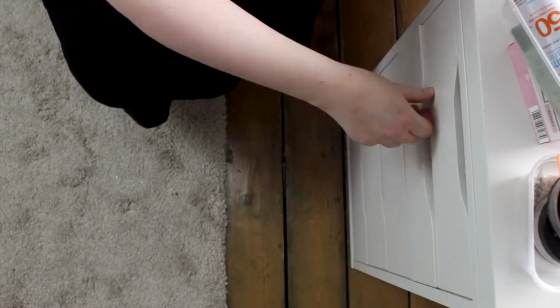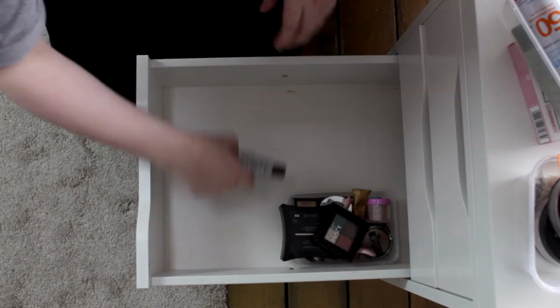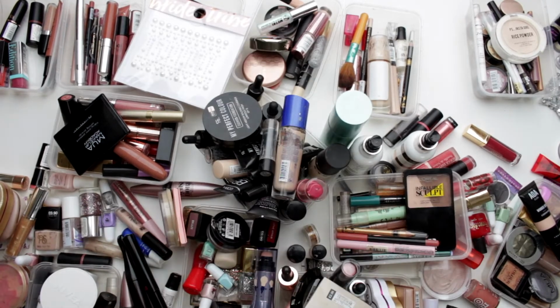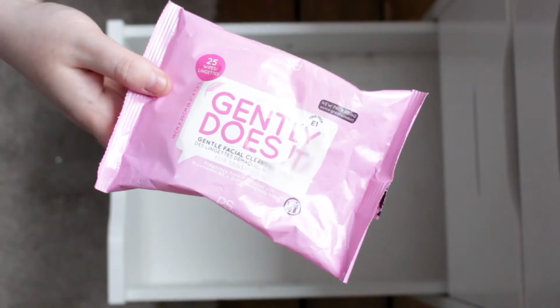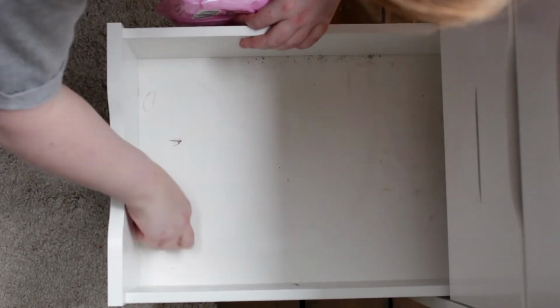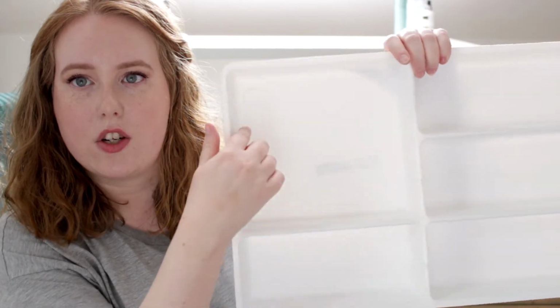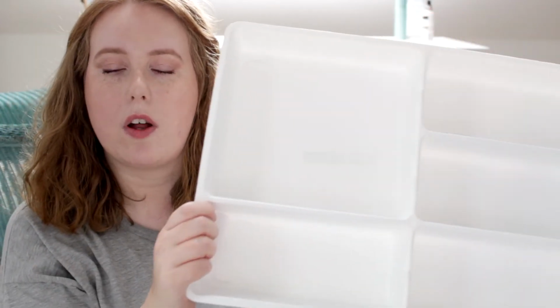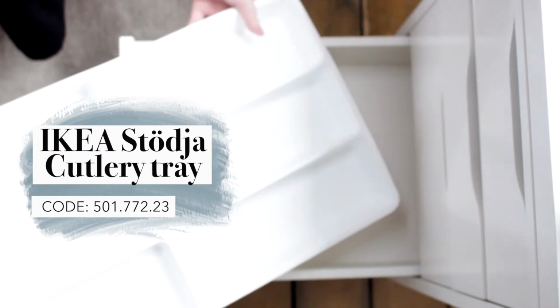So the first thing I'm going to do is just empty out all my makeup and put it on my desk. I'm going to take everything out of my makeup bags, my drawers, the works, and then I'm going to give everything a good clean with the Primark face wipes. I've got some inserts from Ikea, which I believe fit in the Alex drawers. So you've got 3 narrow sections on this side, and 1 big section here, and a smaller section here as well. This is the Stodja cutlery tray, and they are £1.50 each.